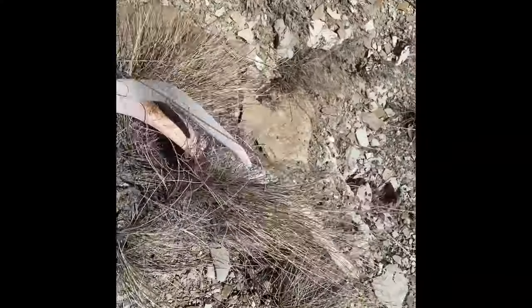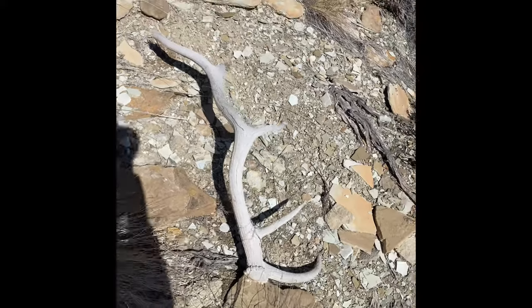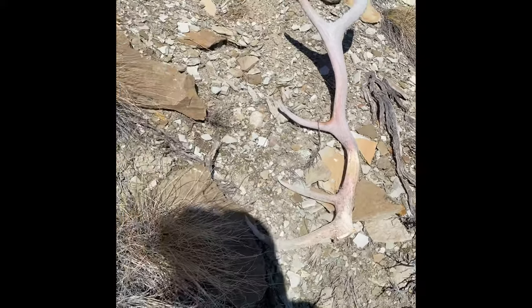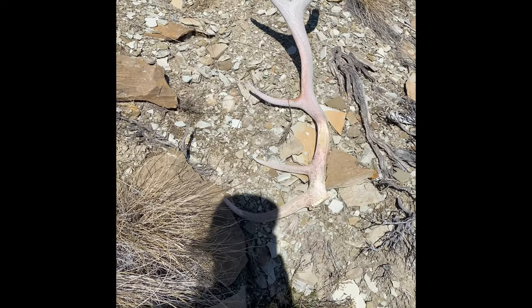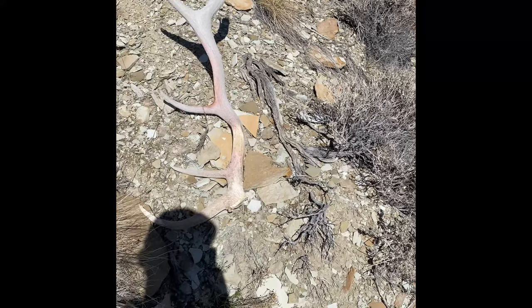Rotten. Rotten, rotten, rotten. Spent a good amount of time glassing, and this one was right below me. So I think that one's staying there. We pray the other ones across the canyon ain't that bad.